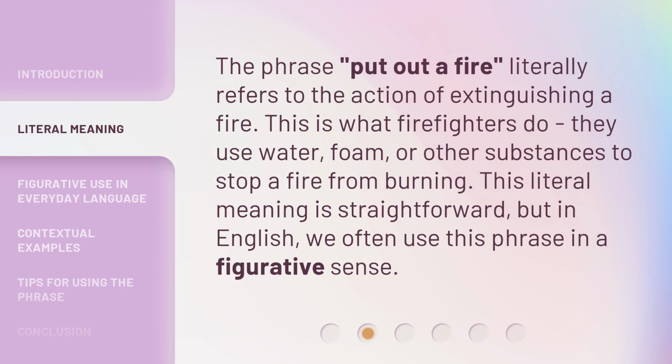The phrase "put out a fire" literally refers to the action of extinguishing a fire. This is what firefighters do. They use water, foam, or other substances to stop a fire from burning. This literal meaning is straightforward, but in English, we often use this phrase in a figurative sense.